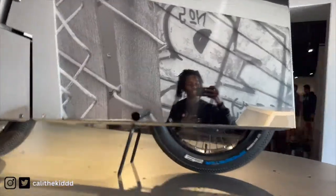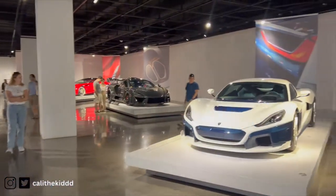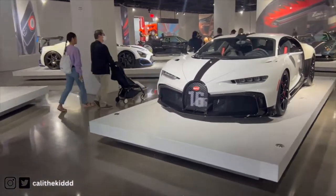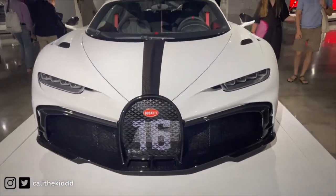The legend himself, calithekid. But, oh shoot, look at that right there. See that Bugatti right there? You got that purple car over there. Yeah, damn. That's crazy. See the Bugatti right there. Little 16 on the grill.